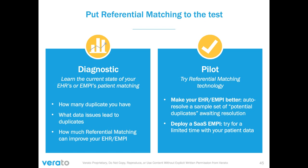And then beyond that, we also have a proof of concept or pilot program for customers that do like what Todd did, which is give us 10,000 or 100,000 identities or identity pairs, run it through referential matching, and compare the results with your existing probabilistic system. Make sure you see for yourself what referential matching can do to make the business case to plug it in. With that, I'd like to stop talking and see if there are any questions that you want us to answer.